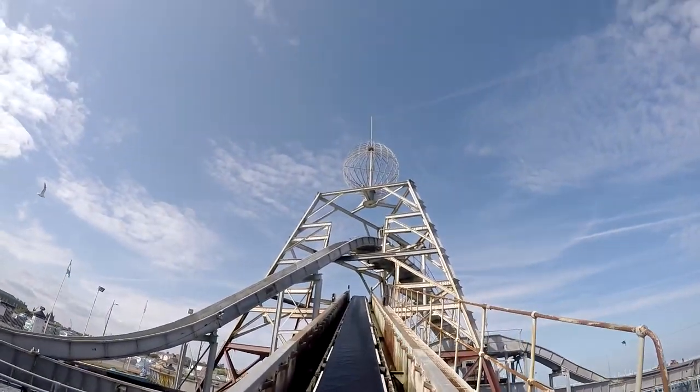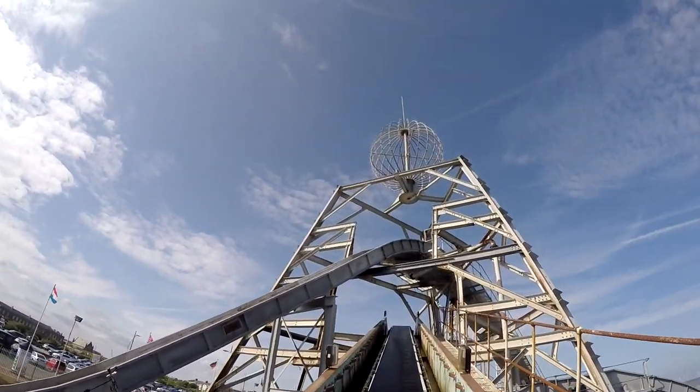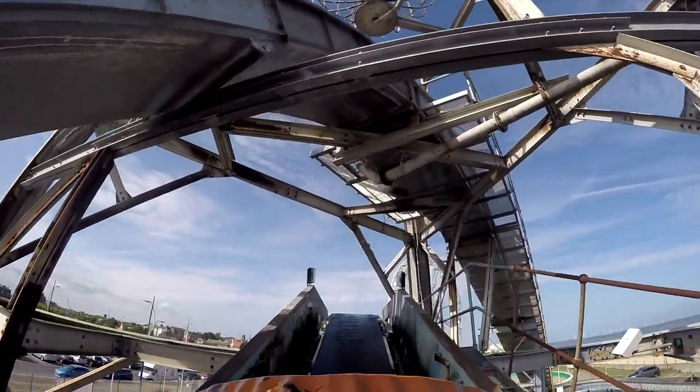Three, up we go. Does the little globe still light up at night as well at the top? Yes. It looks nice. Yeah, I like little things like that.